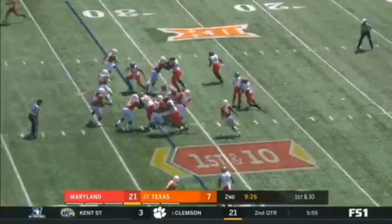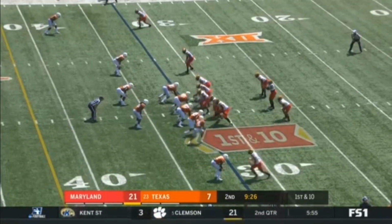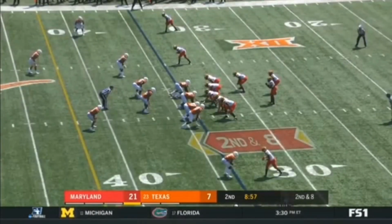I think they ran power read right here, and the right tackle blocked the wrong guy. Something you've got to understand: sometimes it's hard to know exactly what teams are running because all it takes is one guy to do the wrong thing, and that's what it looks like to me. They're trying to run that power read again. Let me say it one more time. That's what it is. They're running power read and the tackle blocked the wrong guy.